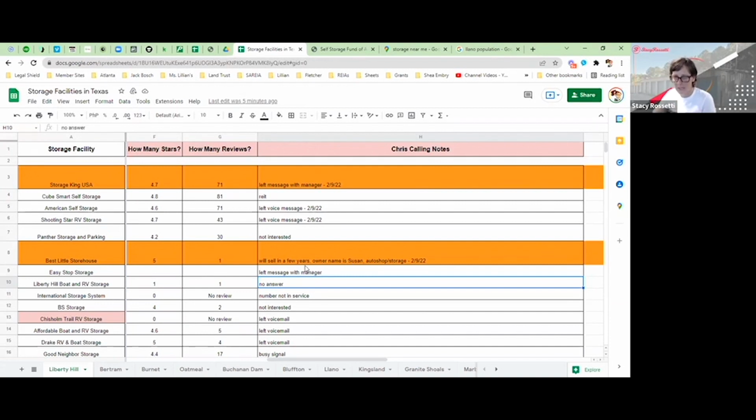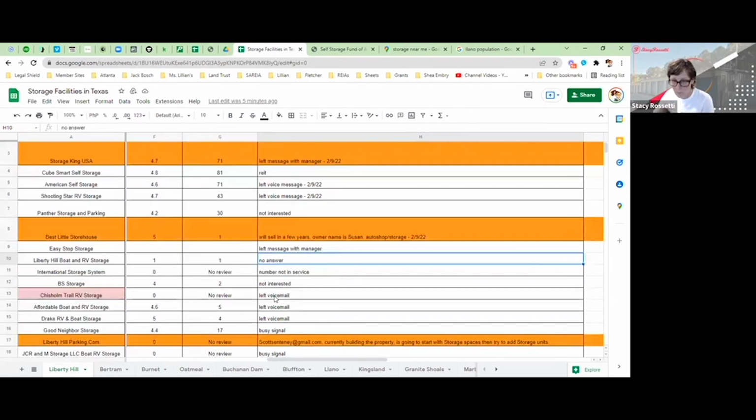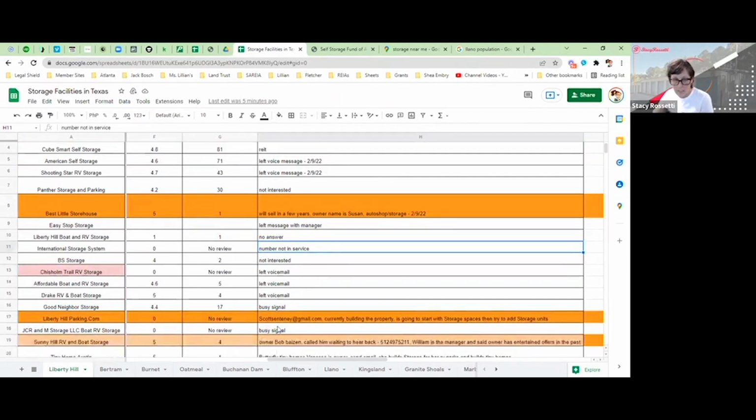These are the ones I said, just highlight the ones that you think would be good for us to go by on our route. Which ones are going to be good to go by on the route. And these are the ones, and you can see he left a lot of voice messages. Wrong number. This one has no reviews. International Storage System is not in service, so that would be a good one to skip trace or try to figure out how to get a hold of.